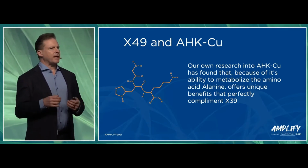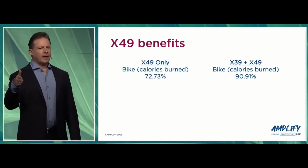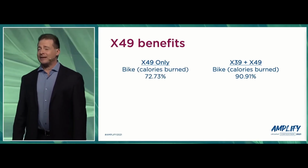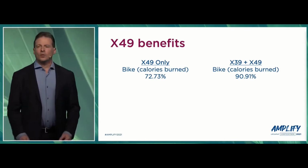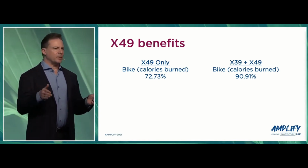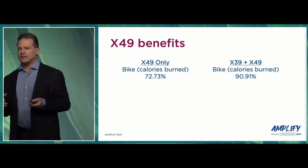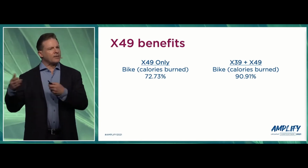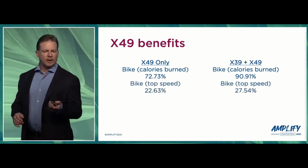But the properties of AHK do go beyond that. X49 only versus the combination of the two. We saw on the number of calories burned, over a 90% improvement. Now, we have a piece of technology that we purchased just for these studies that does a full body scan. And I'm going to show you an image from the study so you can see how that translates into change in body shape in 2 months.